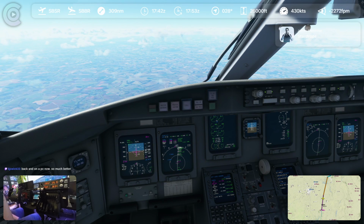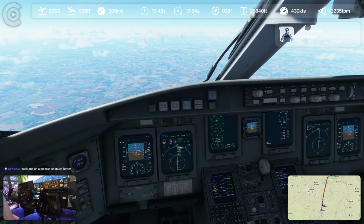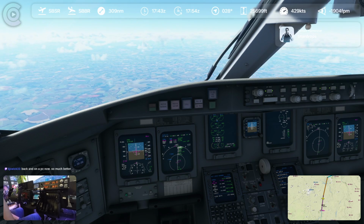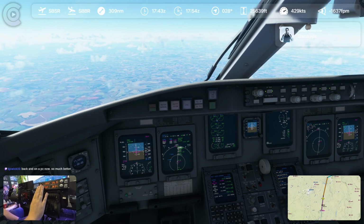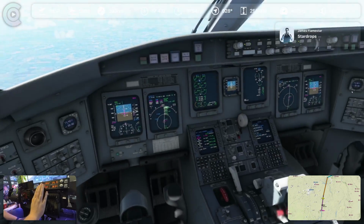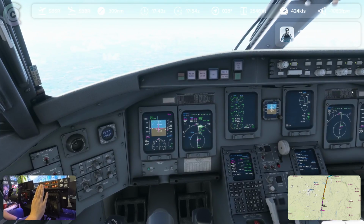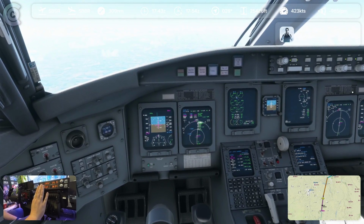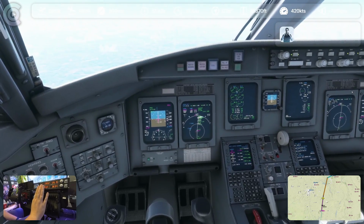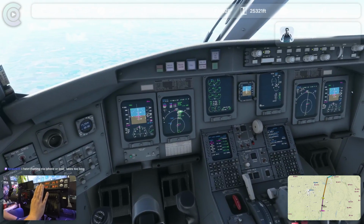Back on the PC, so much better. Okay, we have made it to our first transition altitude of our flight plan here. We have to keep an eye on the speed here as we level out. And once we pass Wayland, we're going to descend down to flight level 130.